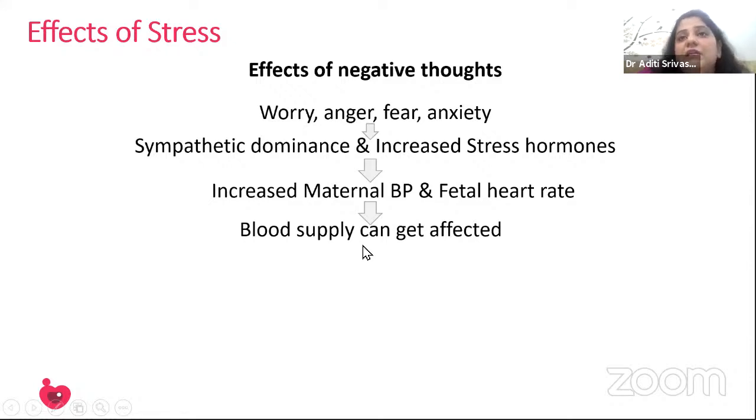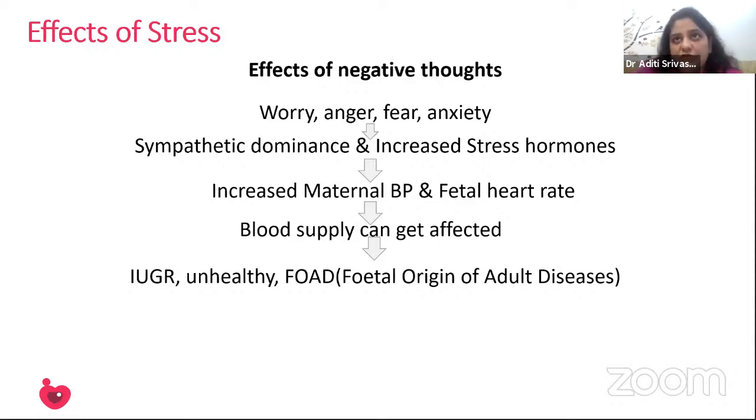And remember, these hormones will not circulate only in her circulatory system. They are going to travel to the baby also through the placenta. The side effects of the stress hormone will be there not only in the mother, but also in the baby. So ultimately, the circulation or blood supply of the baby can also get affected, and it can cause many growth-related problems to the baby.